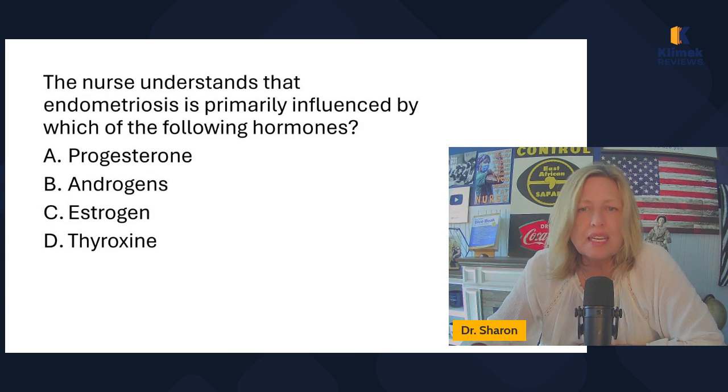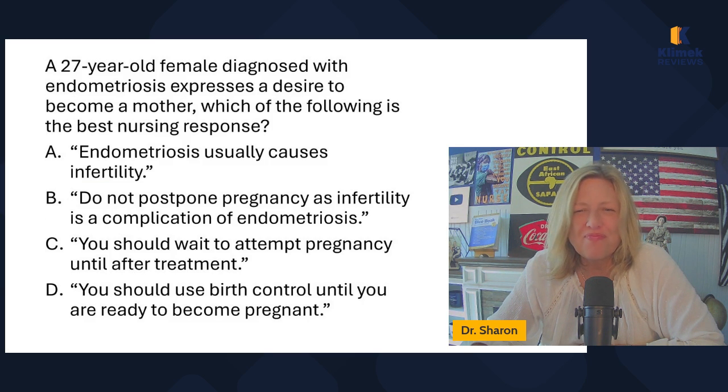The nurse understands that endometriosis is primarily influenced by which of the following hormones: progesterone, androgens, estrogen, or thyroxine. I hope you know by now, after all the things we've talked about, that it's primarily influenced by estrogen. A 27-year-old female diagnosed with endometriosis expresses a desire to become a mother. Which of the following is the best nursing response?